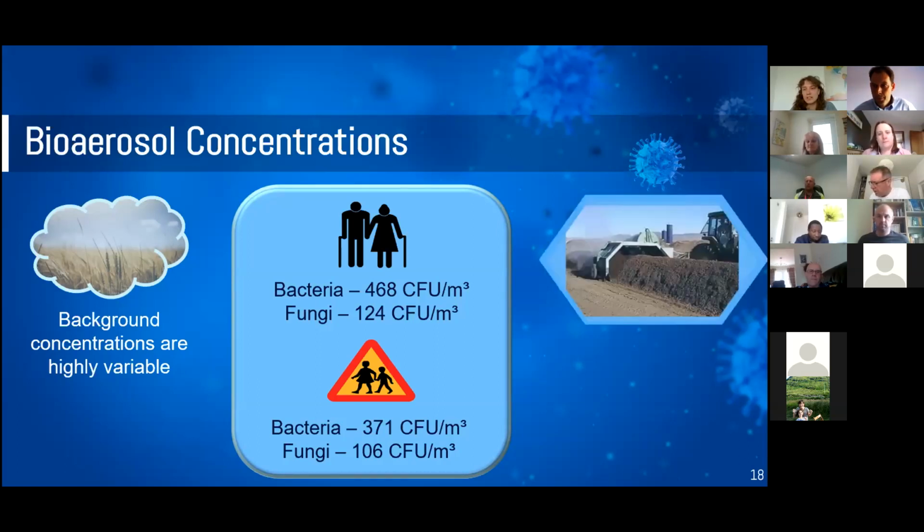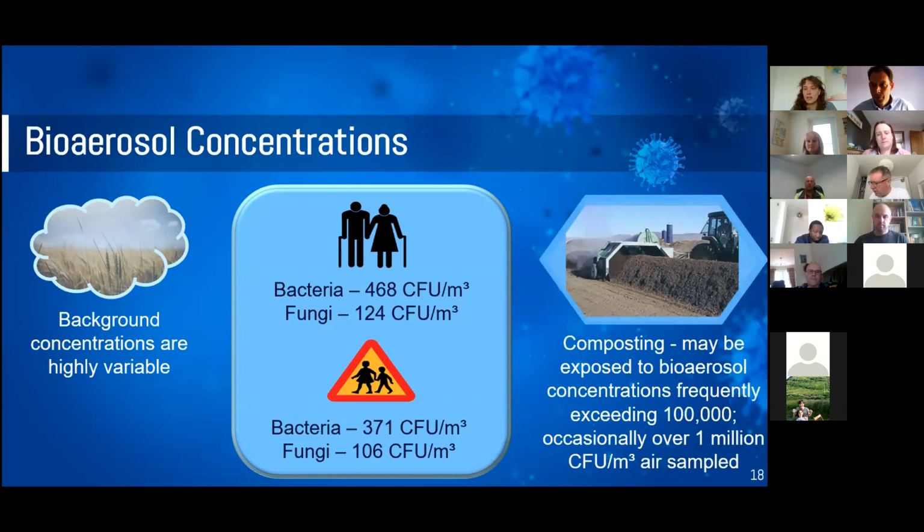And in comparison to composting, if you were to stand near a windrow as it was being turned, you could be exposed to bioaerosol concentrations exceeding 100,000 or occasionally even over 1 million colony forming units. So there's a pretty large gap between typical indoor levels and the levels that are produced through windrow turning.